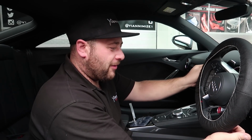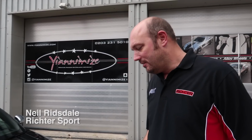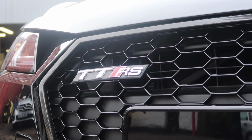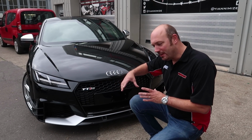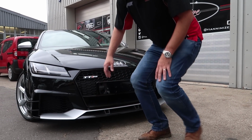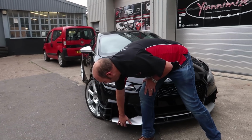We've got the wheels on, we're all right. This is one of 50 vehicles to be produced around the world, and one of two or three we'll be doing here in the UK. It's a full carbon pack, these carbon elements, carbon lower diffuser. This is at the half fit stage, so there's more carbon coming. This will all be covered in carbon. There's also some extended lower spoilers going on.